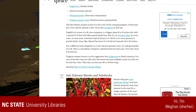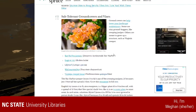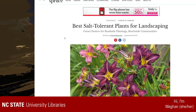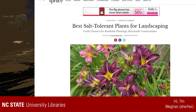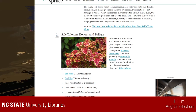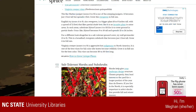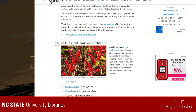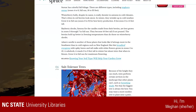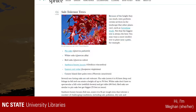Wasn't prepared to share this today. Hold on. Okay, this is the spruce. Salt-tolerant plant for beach and roadside landscaping. There you go. Okay, here it is. We got bee balm, flowers and foliage. We got some ground cover and vine. We got some shrubs and sub-shrubs. Bayberry. Holly, winterberry holly. Okay, that's very interesting. We got trees. Pine tree, white oak, red oak. I'm really surprised about the red. We got the red cedar.